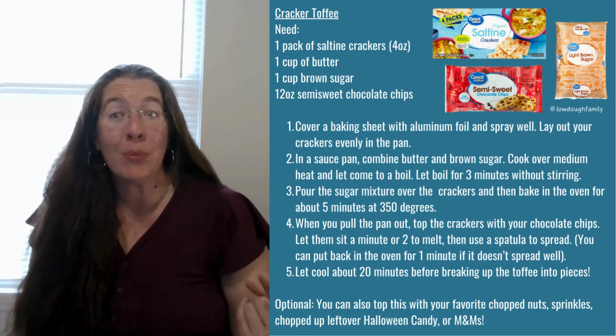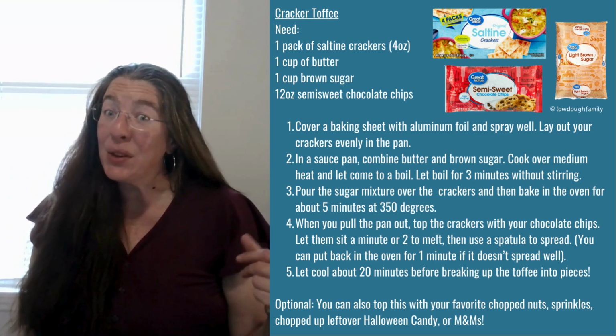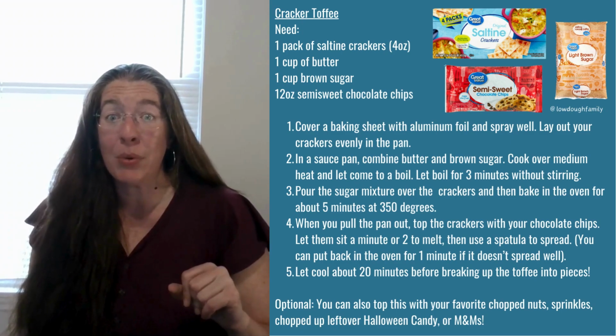So I'm talking graham crackers, club crackers, really any crackers you have. Maybe they're a little stale or maybe you just don't really like them. Totally make some crack with them, and at least you get to use them up, right?